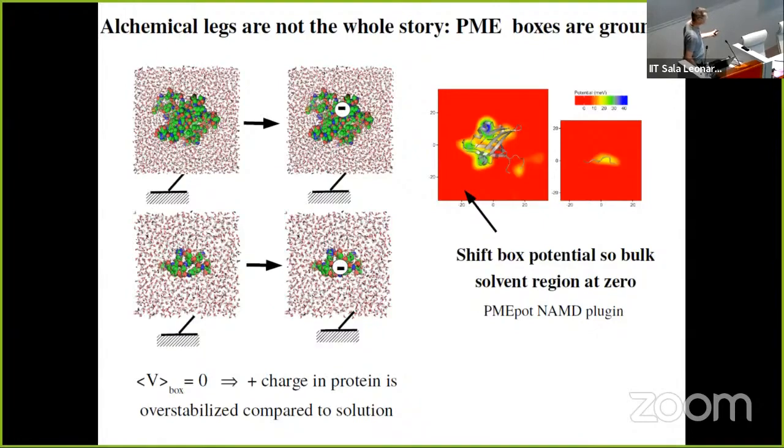You need to compute the potential here, offset it so it matches this one, and multiply by the inserted charge. When you do that, you're going to get a kcal correction, which will typically be about the same size as everything the FEP is giving you. The delta delta G is probably about 1, and this correction is about 1. So it's something to at least be aware of when you're doing ionic transformations with FEP.